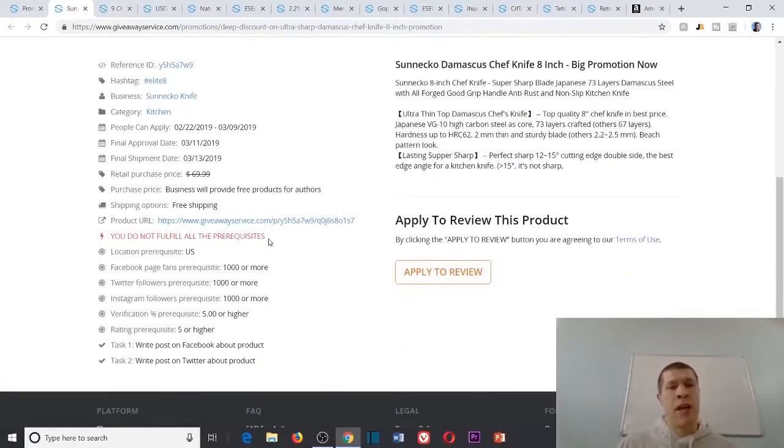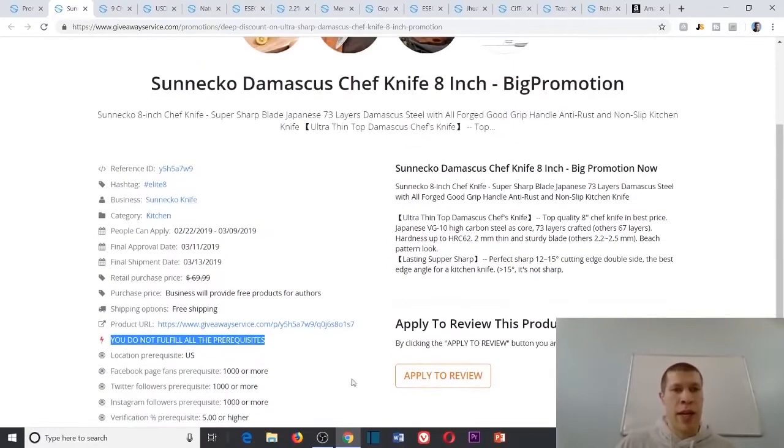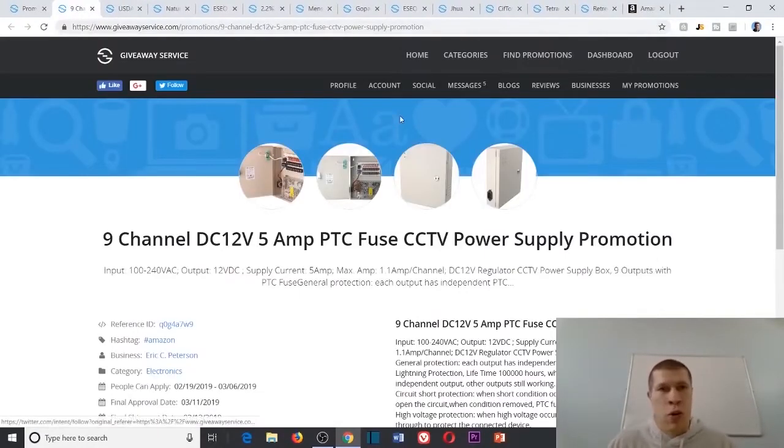This does not look like I fit all the prerequisites, so I can't get this for free. It might be a certain amount of followers on a certain website, and those are certain stipulations on giveaway services that you won't see on other sites like Vipon or Snagshop or any of the other places that I source.